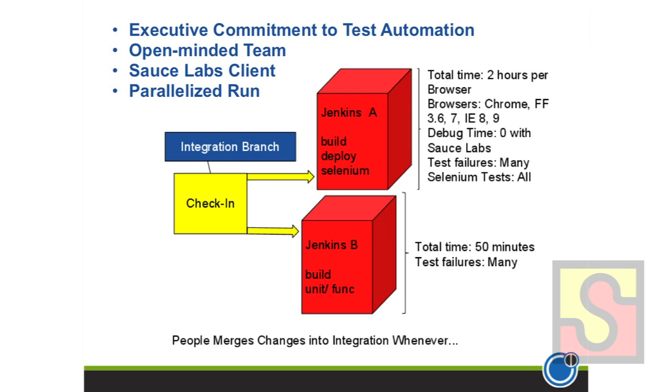We were testing all of these browsers, and we were doing it. Each browser took about 2 hours, and the debug time was great. But we still had a lot of failures, actually, a lot. And people had to spend a lot of time, like every week, asking why is this failing, and let's look at it. And so that was still kind of tough and expensive.